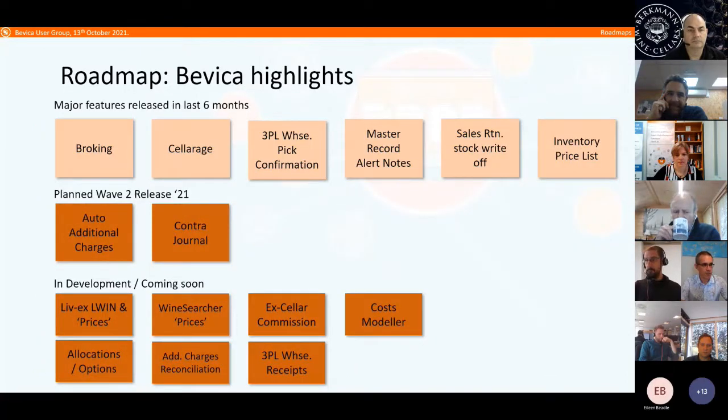Looking at what we've been doing this year with Bevica, the big ones that we've been working on that were released earlier this year are broking and cellarage. So for the fine wine side of things, we can now do broking and cellarage. We've increased the communication with warehousing, so integration. And then the last one on the right there, inventory price list. That's an interesting new feature that we've never done before, where you can create an item list with all the item attributes, so region, sub-region, etc., all those types of fields.